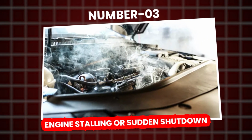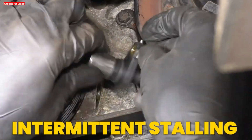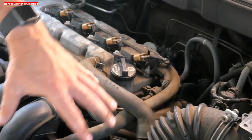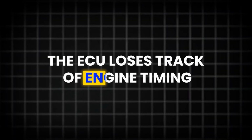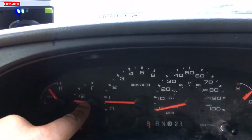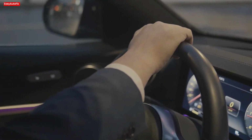Number 3. Engine stalling or sudden shutdown. A faulty CKP sensor often causes intermittent stalling while driving or at idle. Because a dying sensor can send erratic or weak signals, the ECU loses track of engine timing. This can literally starve the engine of spark or fuel at the wrong moment, causing it to stall without warning.